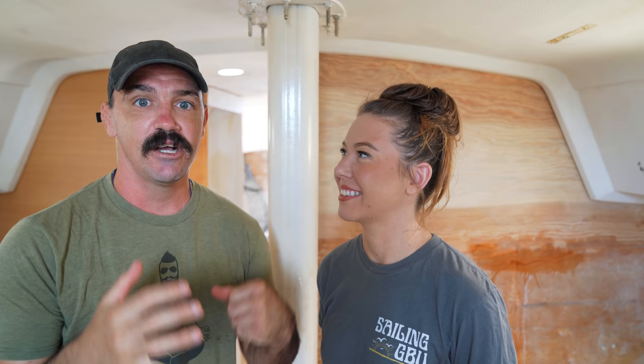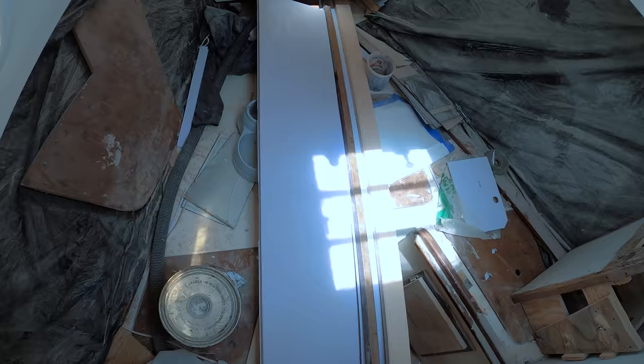And we have some difficult ones, you know. We maybe didn't have the best forethought. So we're going to struggle for sure, but it doesn't matter. We're going to get it done.